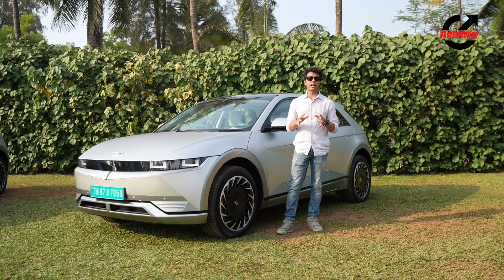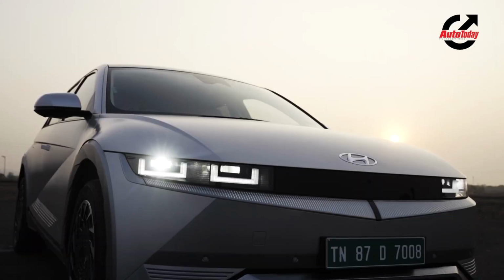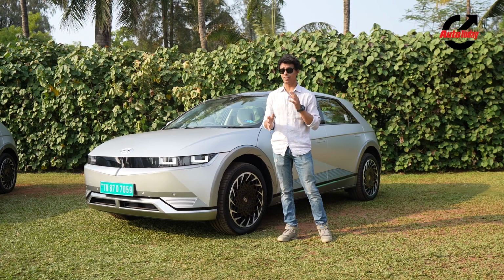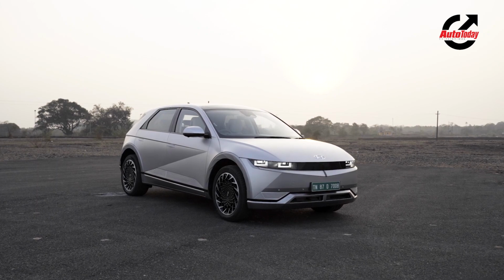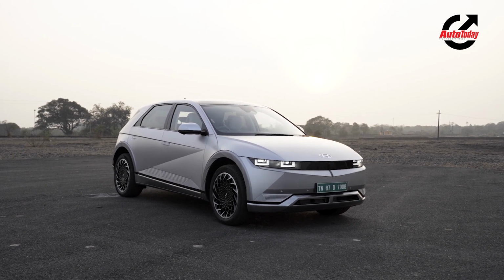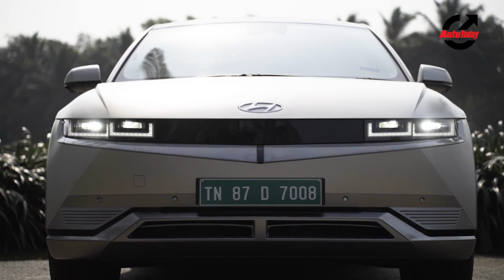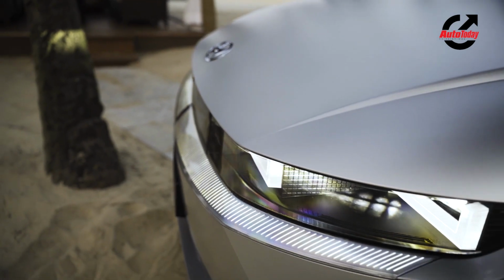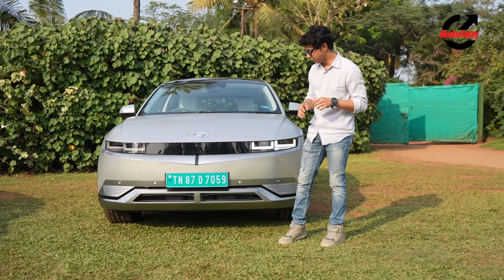On the striking design aspect, the Ioniq 5 is actually a mix of neo-retro look. It is something that is inspired by a 1980s science fiction flick. You can look at the design. You have this clamshell bonnet here, the first for a Hyundai. You have these parametric design LED DRLs. The strip here actually houses vertical LED strips, very minute, but they do glow when it's dark.